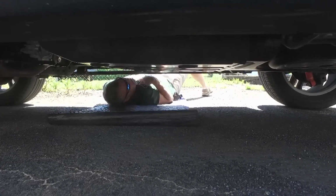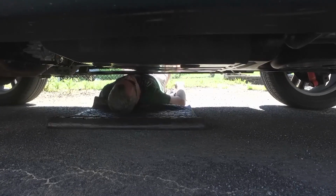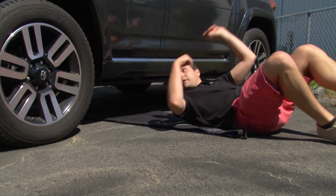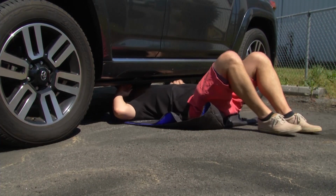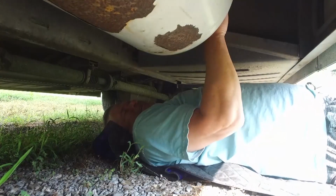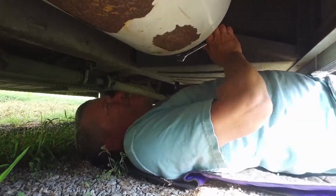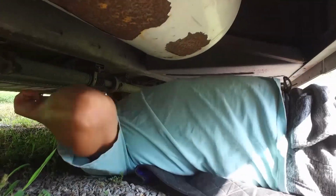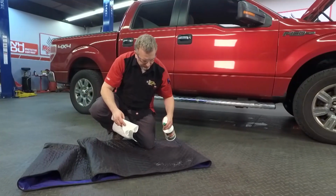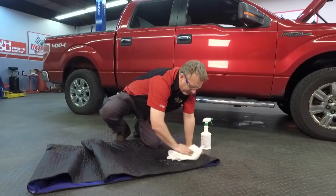Just roll it out. And there's zero ground clearance. That means the Magic Creeper gets you right down on the ground, not like an old-fashioned creeper that has the casters and you don't have a whole lot of room under the car. Once you're under there, the Magic Creeper can move forward and back, side to side, glides along any surface, any rough surface, any smooth surface. The Magic Creeper is going to be your hero. And when you're done, it cleans up super easily. Just use your favorite spray cleaner and you are good to go.